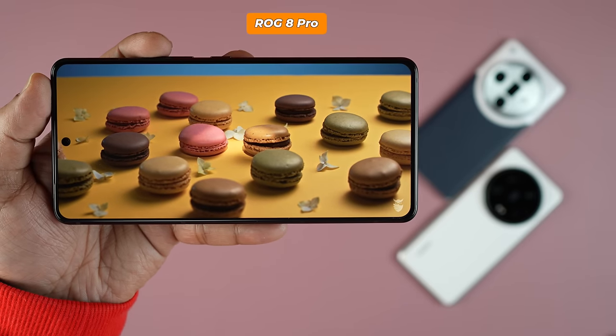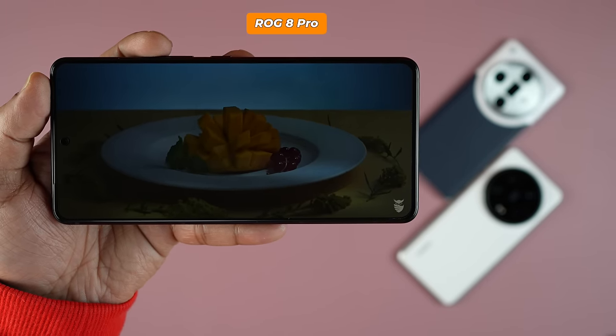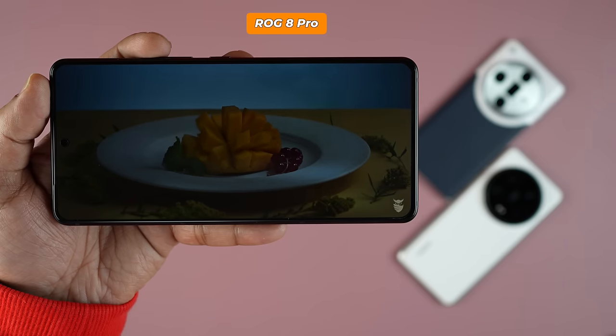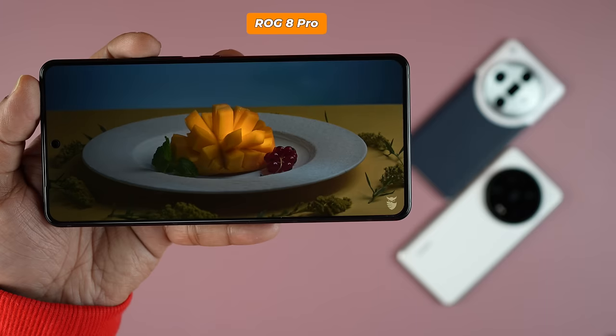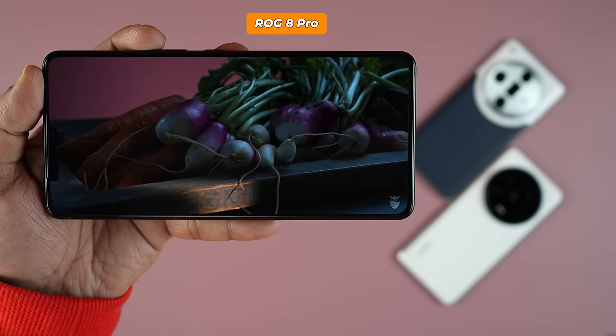Personally, I'm not that happy with the display panel of ROG 8 Pro. It has failed to reproduce natural colors. Yeah, sometimes it goes very much vivid and vibrant, so it goes far from reality, and sometimes auto brightness won't even work. If you have watched my other reviews or comparisons, then you may know about this DCGB.